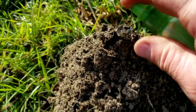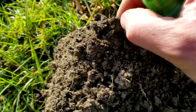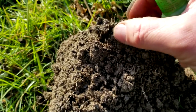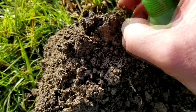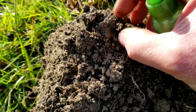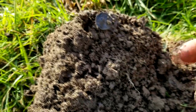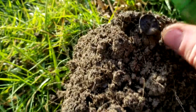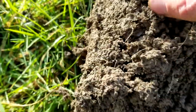All these are in just excellent shape. Let's see if I pop that. I'm not rubbing it, folks. I'm just popping it ever so lightly and scraping that off. There it is. I know you can't see because of the sun. There we go.